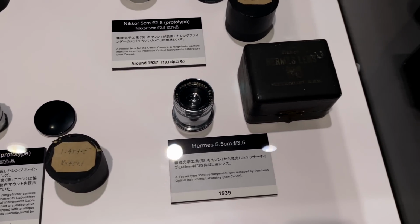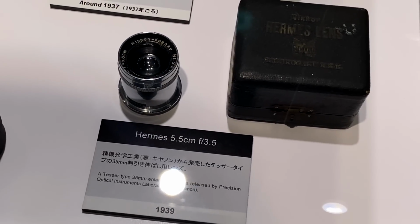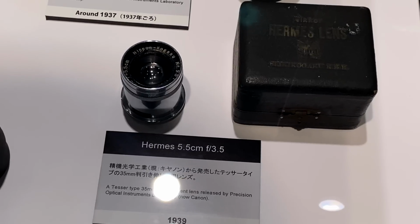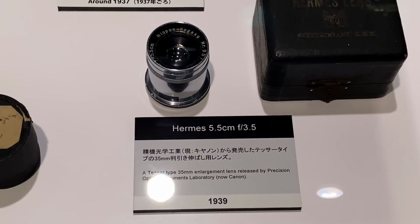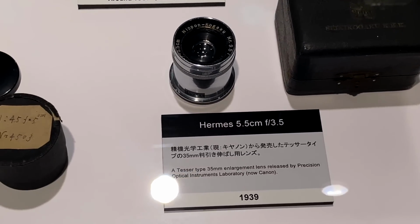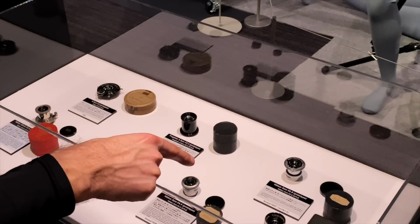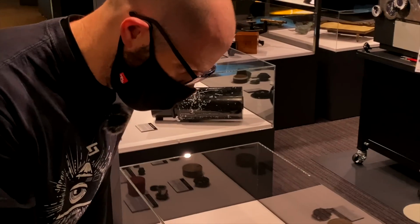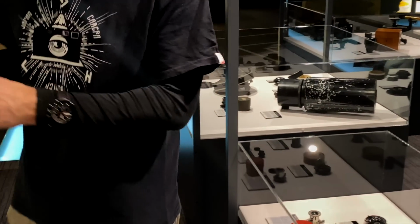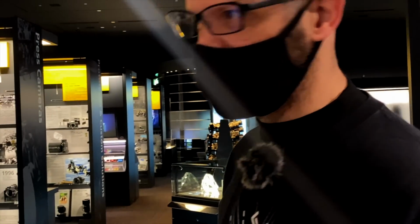This is a Hermes 5.5cm 3.5. Now, I have seen one of these before, and it was in Tokyo. There's only about 12 known to exist, so seeing one again is really cool. The funny thing about the Hermes is it was actually made by a company that is now Canon. So even though it says Nikon, Canon, there's a connection there because a lot of the stuff in the old days was kind of made together. There wasn't a lot of manufacturing capability, so they had to work together.